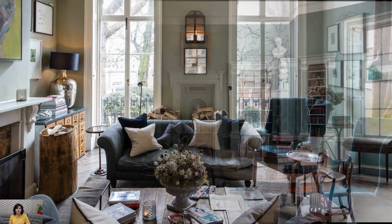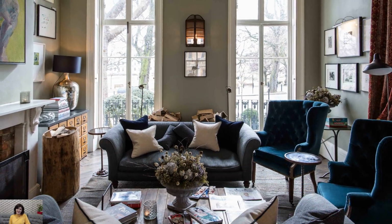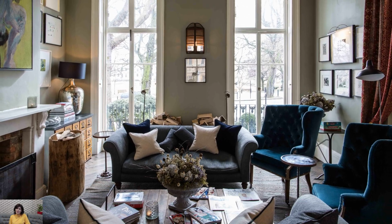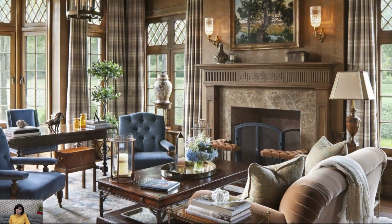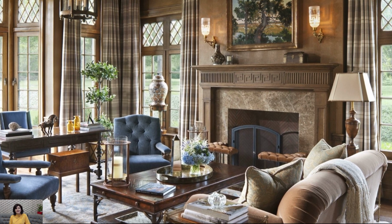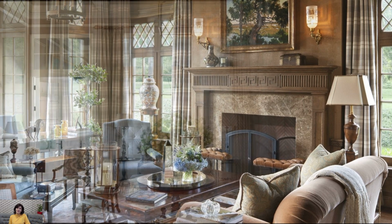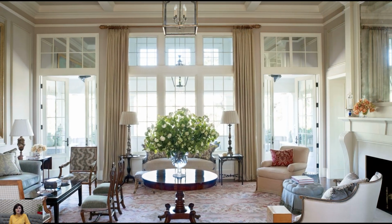Georgian interiors often feature architectural details that emphasize symmetry and proportion. This includes grand entrance halls with soaring ceilings, elaborate crown molding, and intricate plasterwork. Symmetrical floor plans with evenly spaced windows and doors create a sense of balance and harmony throughout the space.